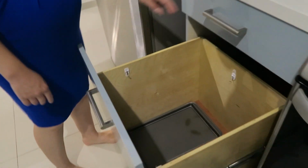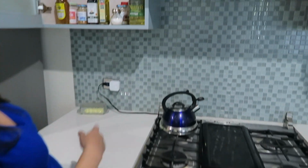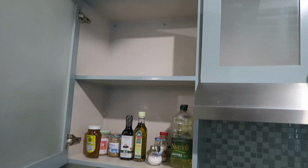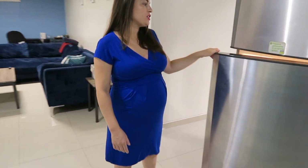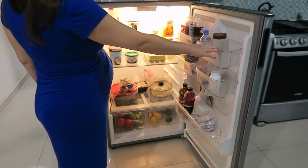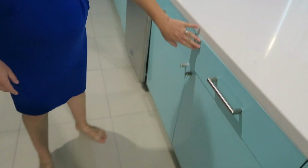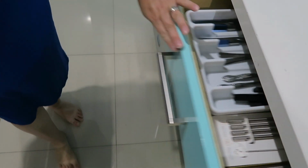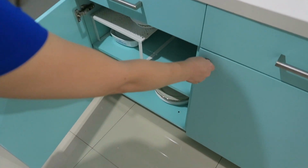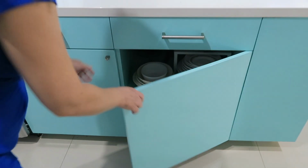So what else we got in here? We just have one little tray in here, and then we have our things to cook right there, and then I put all the spices and oils in here so that it's easy to grab while I'm cooking. And then in our drawers, this is kind of how we've laid it out. Our cutting boards with our knives, and we have our cutlery here, and then down here we have all of our plates and bowls and saucers.